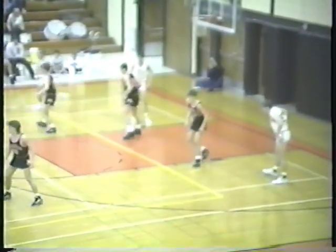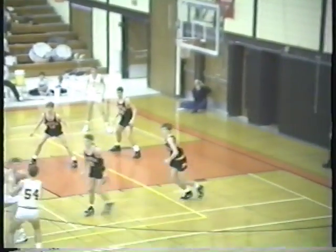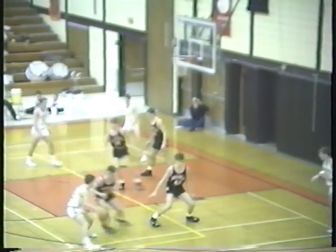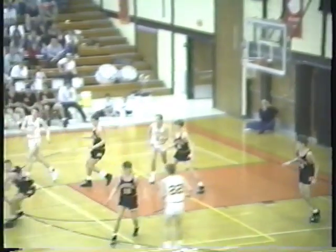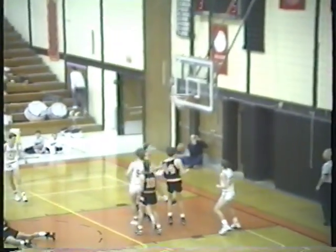Pearson out deep. Guida covering on him. Pearson reverses the dribble. Then looks near side to Lemke and off to Heidelberger. Heidelberger with the ball. Heidelberger on the wing. Come back out to Pearson. Pearson into the middle. Pearson from about 12, he's got it. And he's eating right up. Pearson with his 12 points, but Moorhead are eating the Otters up 56-43.